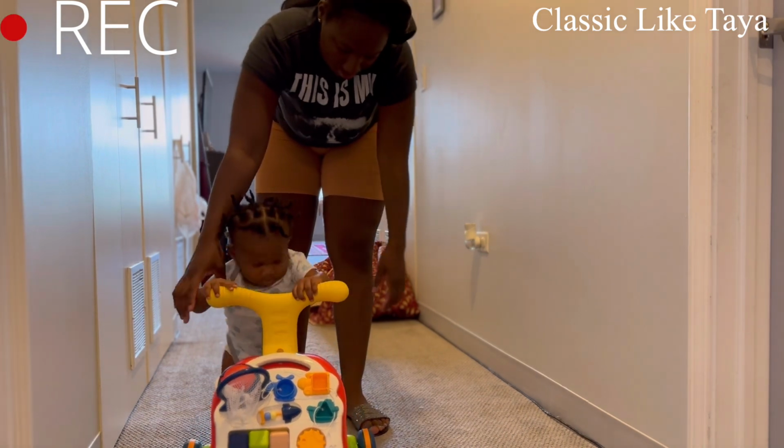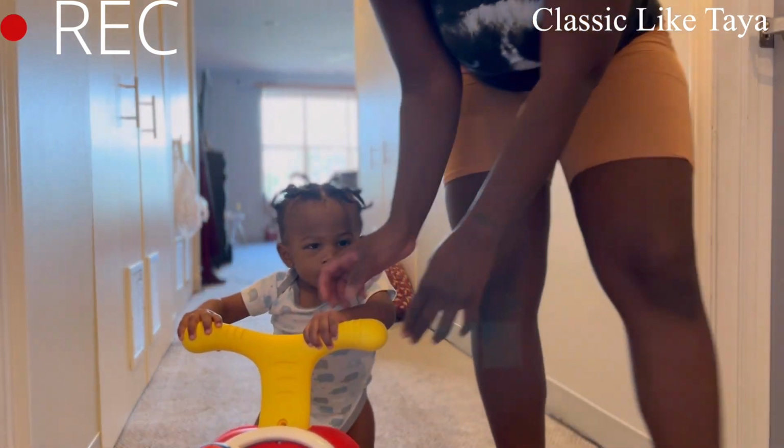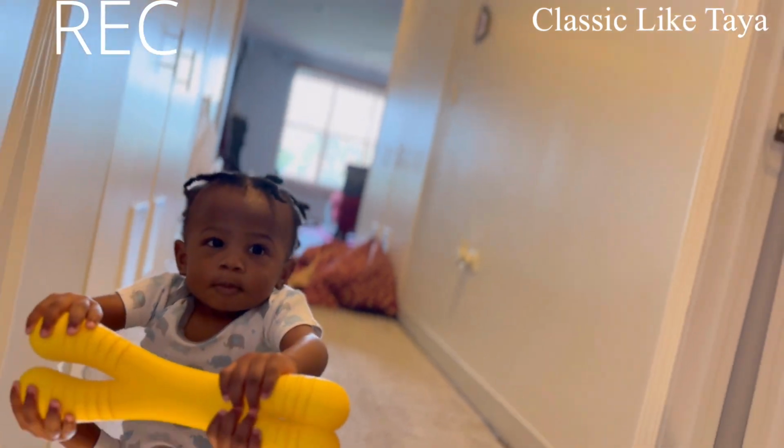And this little boy is something else. I love my son. Look at his bad butt. Hey, he's so handsome. Say hey, Sal.